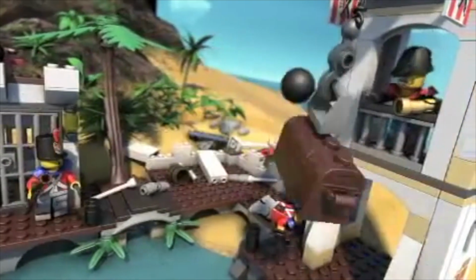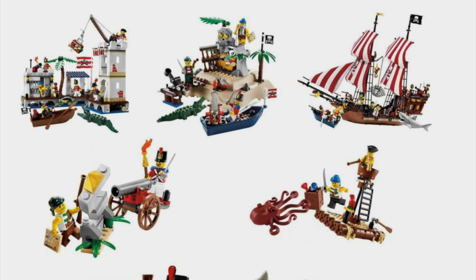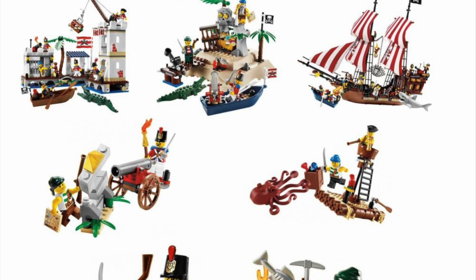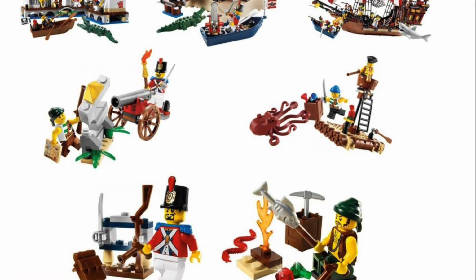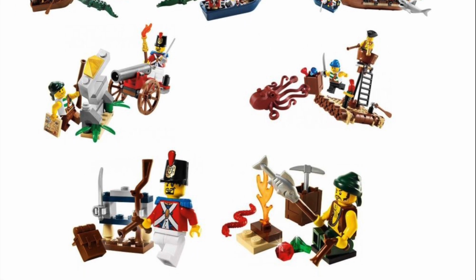But at the same time, LEGO was able to produce a wave of sets that were triumphant in introducing the Pirates property to a whole new generation of fans. This is the story of 2009 Pirates, the perfect LEGO pirate theme.